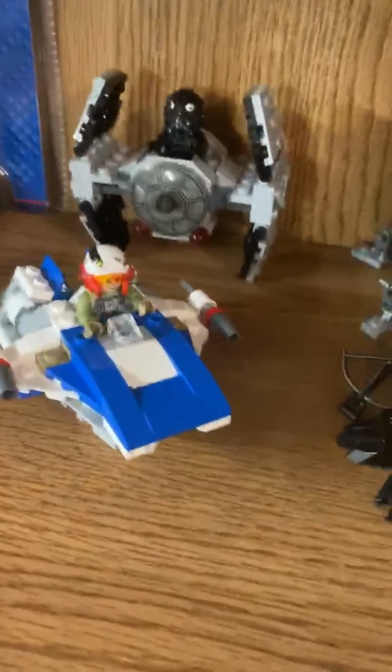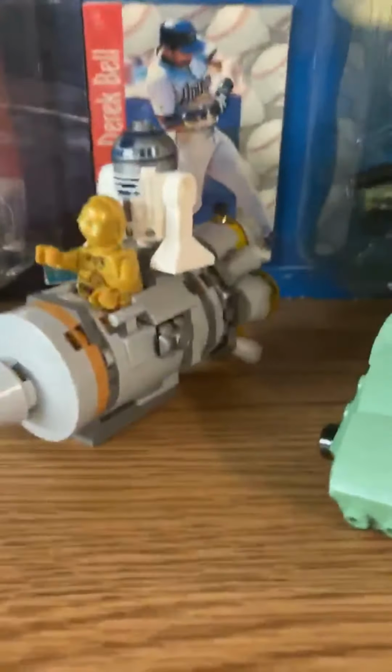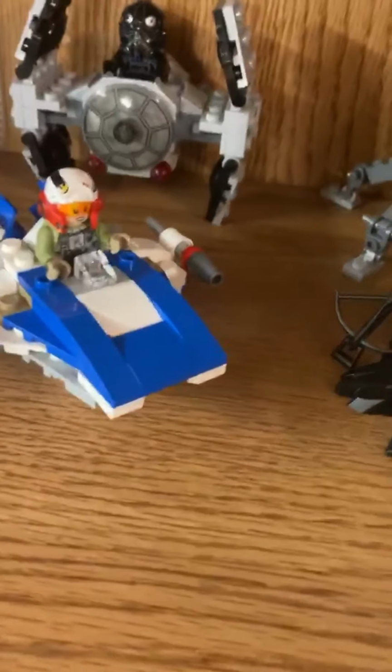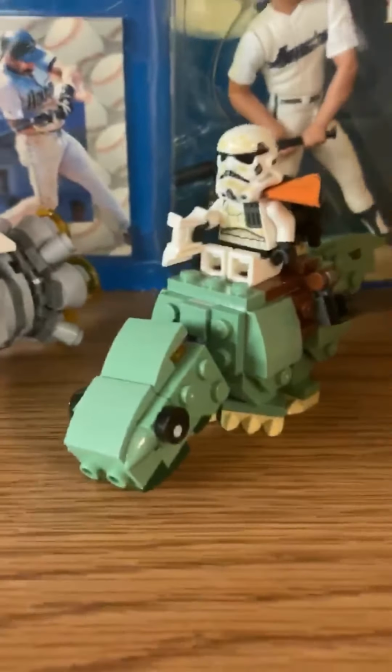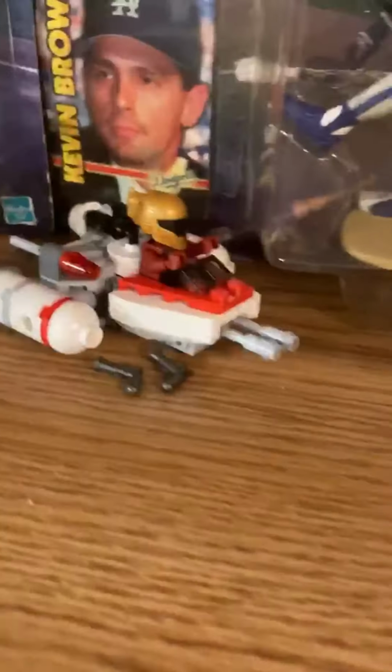So, right here we've got some microfighters because I used to collect these. So, I have an A-Wing that came with Kylo's ship, which I gave away. I have TIE Fighter. I have the microfighter pack. Came with a C-3PO, an R2-D2, and the drop pod, and the sand trooper. Zori Bliss microfighter, Hera microfighter. Got the Vader, a doggo. Got a figure. That's a bullet that got made into a bottle cap.